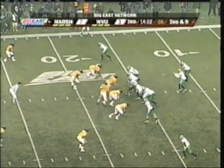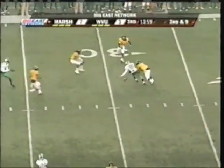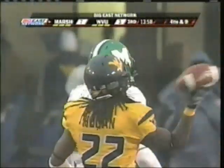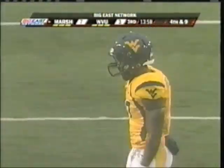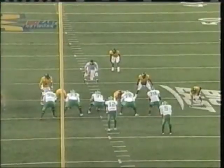We'll see what the Herd can do on 3rd and 9. Anderson with time. Guns the football, incomplete. Intended for Cody Slate. Looked like the ball was there, but it was broken up, and it's incomplete. That was Kent Richardson, number 17, that was there defensively for West Virginia.